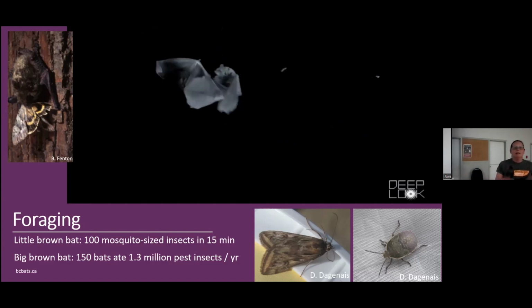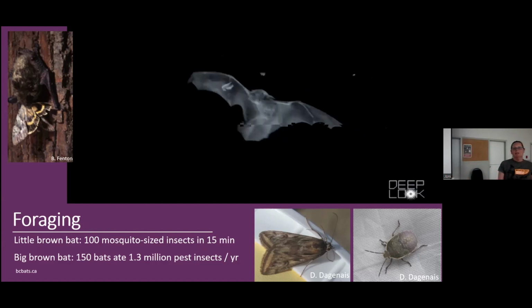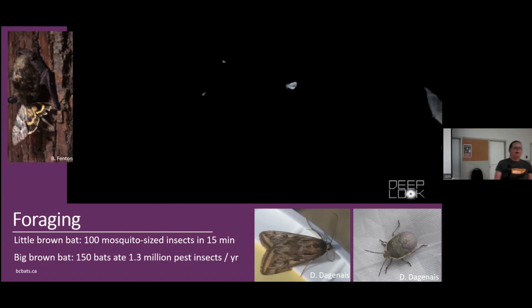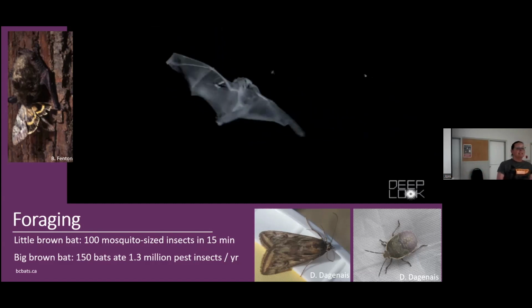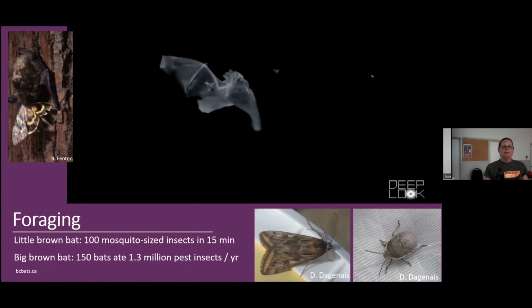And when the bats are feeding in the summertime, the female bats that are having the pups will eat their own body weight in insects every night. So one bat will be eating over 1,000 insects every night. And just to put that into numbers on the slide, you can see that in lab studies, they showed that 100 mosquito sized insects were eaten by bats every 15 minutes. Now that's an ideal lab setting, but it's still quite a huge number.